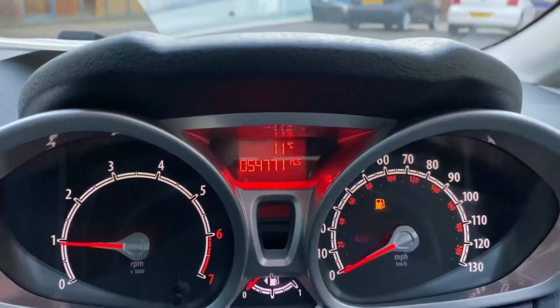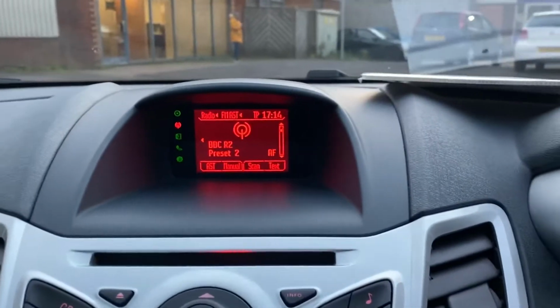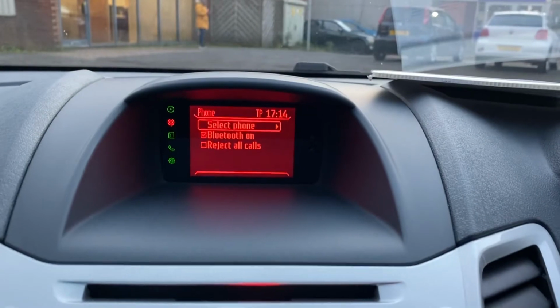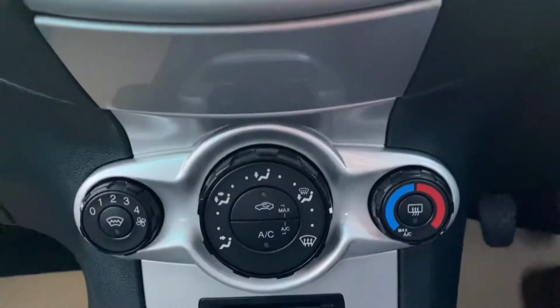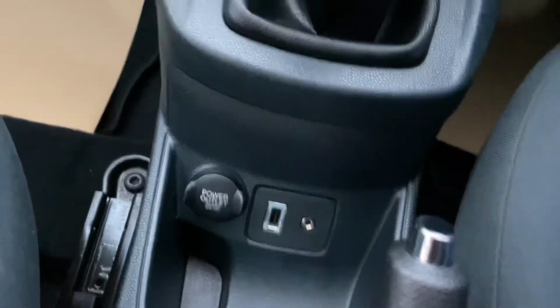You can see the exact mileage, just under 55,000. Got the steering wheel controls, and this one is equipped with a Bluetooth as well, so you can pair your phone up for calls or music. You got the heating controls there with a heated front screen, a lifesaver in the winter. USB and auxiliary. Really is a nice and tidy car throughout.